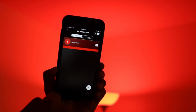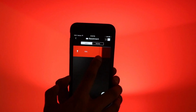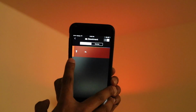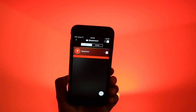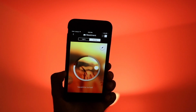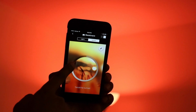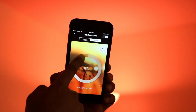Another way is to go ahead and actually select the different scenes that are available. But when you're in this app and in this setting here, you can pick how much brighter you want your light to be. So you can adjust the brightness going down from, of course, 1% all the way up to 100% brightness. And then in the scenes, these are pre-selected. So you have, for example, a savanna sunset. You can pick that, and you can also adjust the dim control here as well, which is really nice.